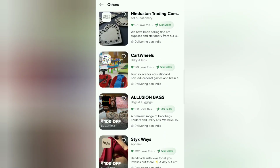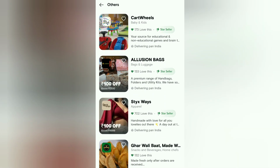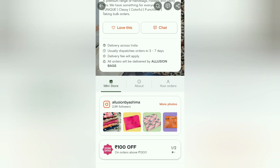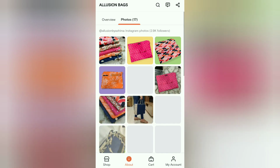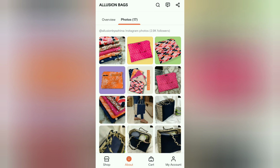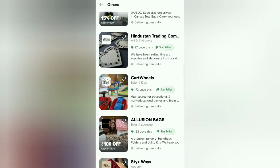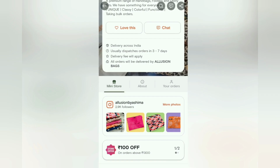If you like any of the stores, you can click on that and see the offer that is available on that store. For instance, I have bags here. I visited this store. And if you want any help in shopping, you can click on chat and chat with the store seller, as you see in the picture.